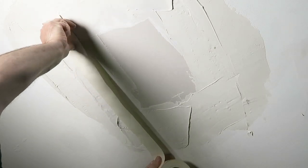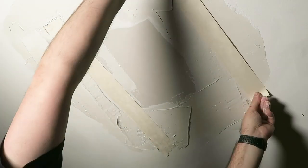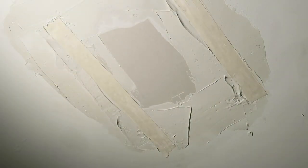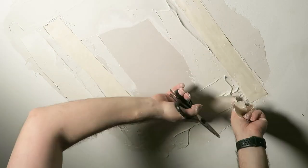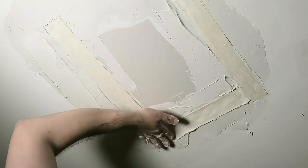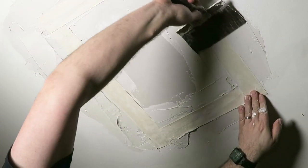Now that there's a good amount of joint compound up on the ceiling in the joints, it's time to tape them. You want to make sure you get it pretty good so the tape sticks, and for good luck, maybe get a little bit in your hair as well. Just gonna run the knife over this to get it flat.